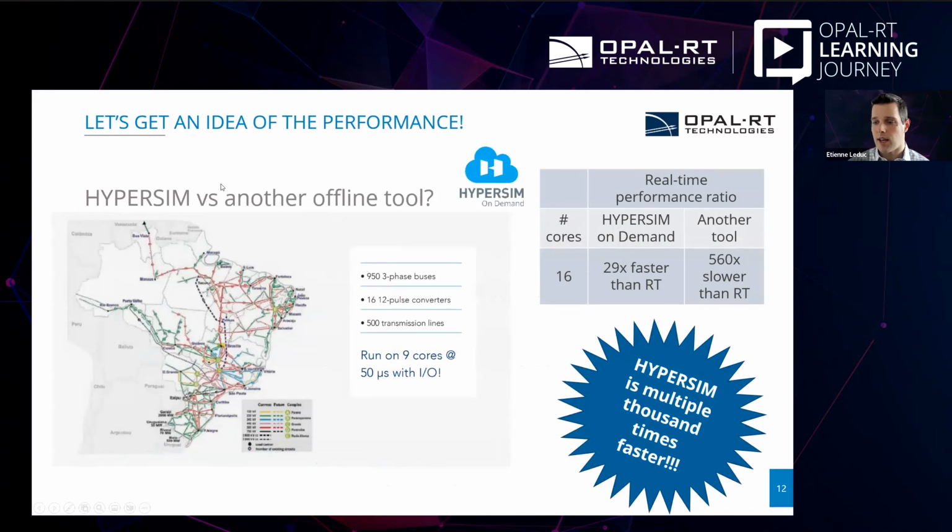Just a reminder, if you hadn't seen that before, we presented that some time back. It's an example of performance where HyperSim was benchmarked against another offline tool using the Brazilian transmission grid as a benchmark, which in real time on dedicated hardware would run on 9 cores at 50 microseconds with IOs. We are speaking of a 950 3-phase bus model with 16 12-pulse converters and 500 transmission lines. Comparing the performance on the cloud with HyperSim on demand, we could achieve 20 times faster than real time on 16 cores, whereas another offline tool was 500 times slower than real time. So HyperSim is really 1,000 times faster than other tools that are available to simulate on the cloud.